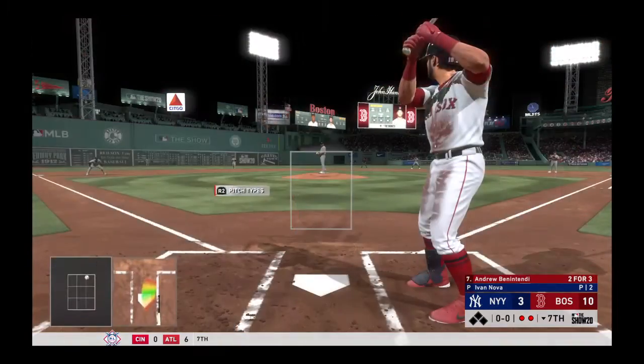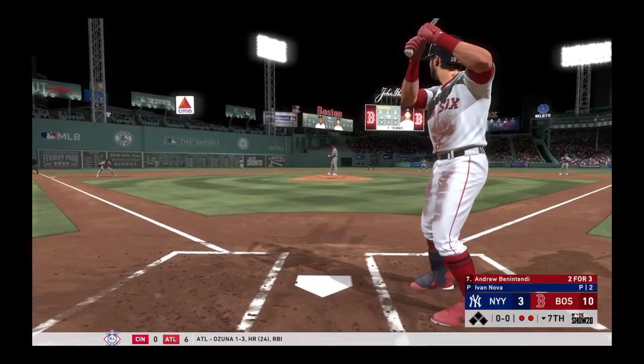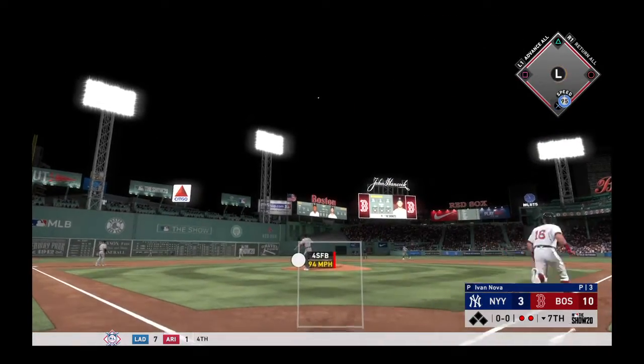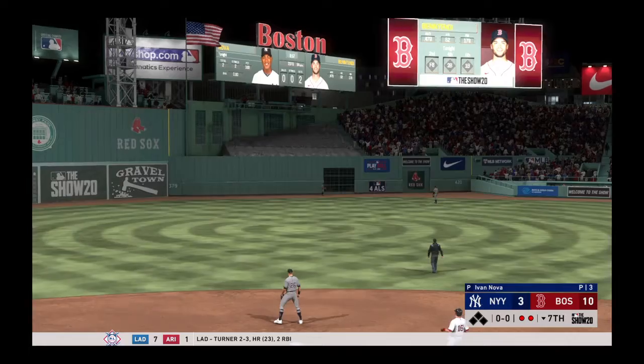Up next for the Red Sox, ready for another chance, Andrew Benintendi. He's 2 for 3 and looking for more here. Fastball at the letters, and he turns on it, hits it high and deep out to center field. Gardner retreats to the track, and he'll put this one away.